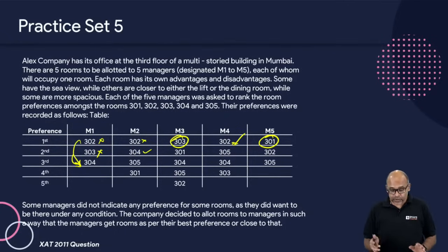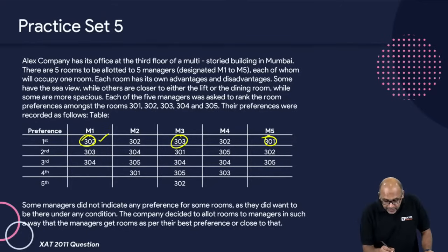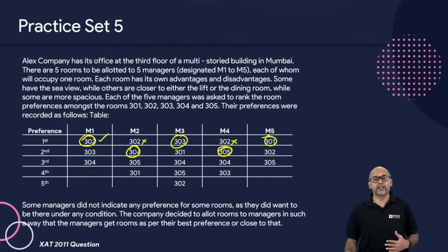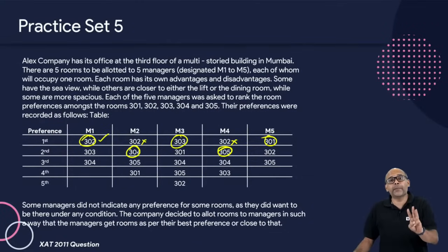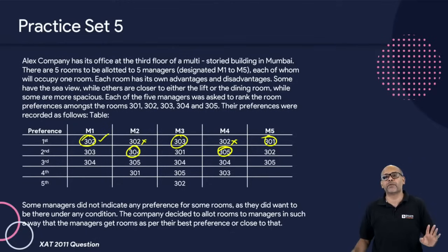This is one scenario. The other scenario is, once again, this is gone, this is gone. If I give 2 here, then what is happening? This guy's 2 is gone. So he will be forced to go to 4, and this guy's 2 is anyway gone. This guy is forced to go to second. So we can see that if 3 people want 302, only one person can get 302. The other 2 cannot get 302, which means guaranteed there are 2 people who cannot get the first preference.